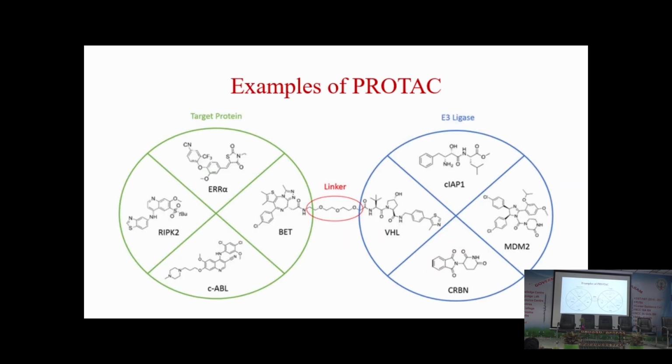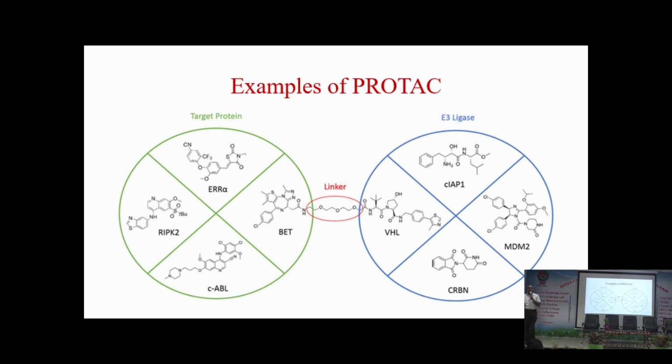Examples of PROTACs. I remember in the morning somebody asked about how you make the PROTAC. How you make the PROTAC is you have these pre-made molecules that specifically target the misbehaved proteins, and these are the molecules that bind to the E3 ligase. You can pick and choose any of these, and any of these, and then you combine them with a linker. So that is a PROTAC molecule. That's how a PROTAC molecule looks.